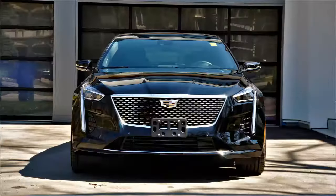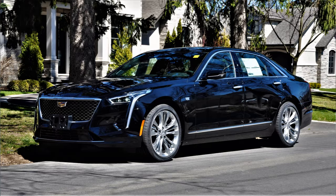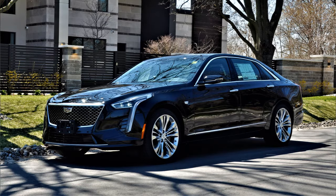One of the things that I love about Cadillac right now is their family resemblance. That family resemblance you see within Cadillac. I want to introduce you to the family. It's very distinct, and you don't mistake a Cadillac on the road. Like, it doesn't matter which model you're looking at. You can see the family resemblance in the entire lineup, which is fantastic.